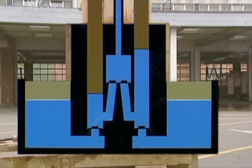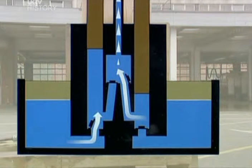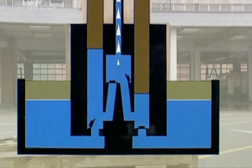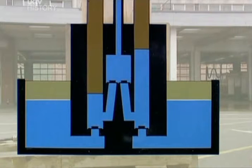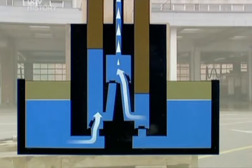You can see more clearly how it works in a cross-section. As the piston on the right pushes down, it forces water upwards into the central chamber and out of the spout. At the same time, water refills the cylinder on the left. When that piston is pressed down, the process is repeated, so there's a continuous flow of water out of the pump.